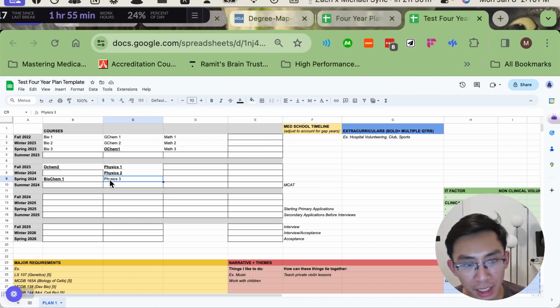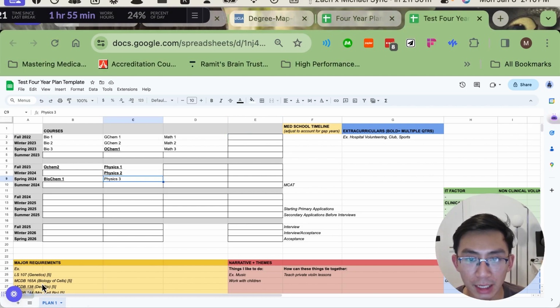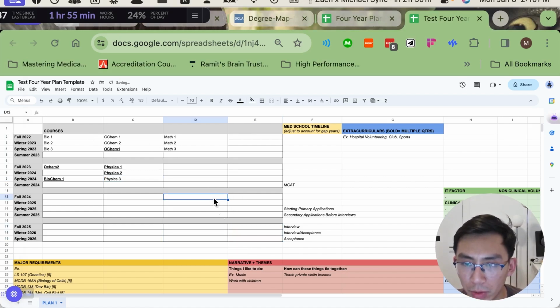And so in a future rendition of this plan, I'll duplicate it and show you what it looks like on a 1 gap year timeline and then on a 2 gap year timeline. So let's see now this 0 gap year timeline. It's kind of the identical timeline that I took to go straight into medical school.